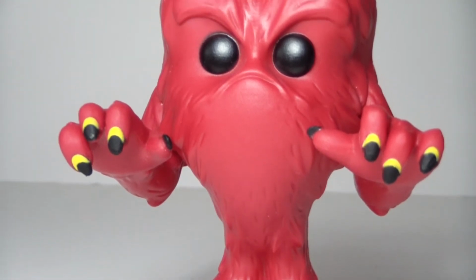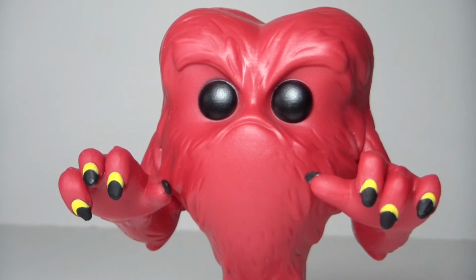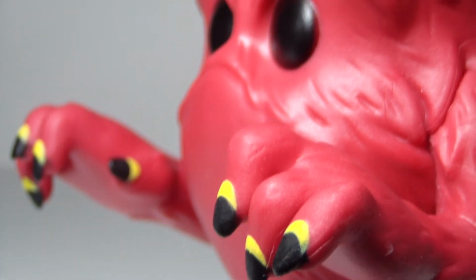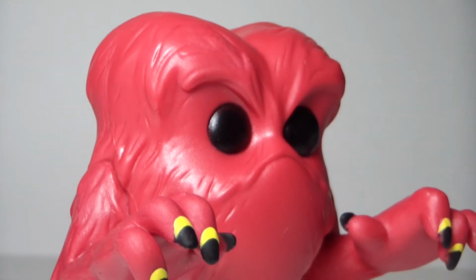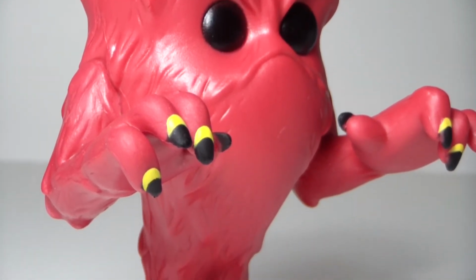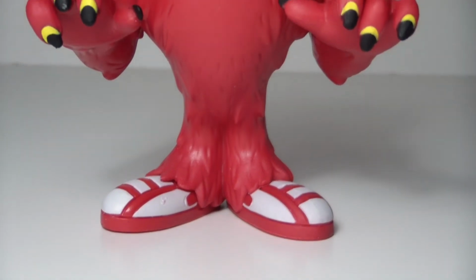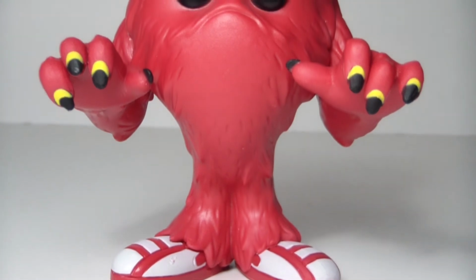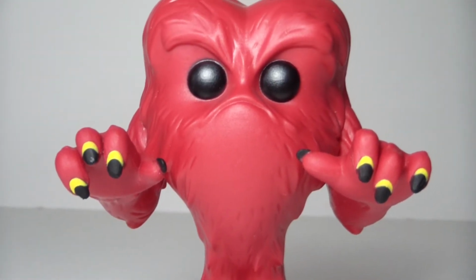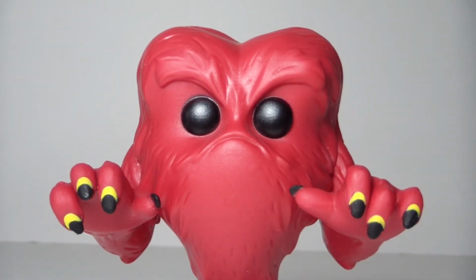So overall, there isn't much to say here. He's basically a very large red monster with some really freaking cool fingernails. Or claws, you can call them claws too. I'm not sure how hard he is to find. Like I said, I only ever saw him this one time, and I snatched him up pretty quick. He was the only one they had there. So there isn't much here to review on Gossamer, except that he's just a really, really cool figure. The sculpt here is great, and he is so welcome in my Funko family.